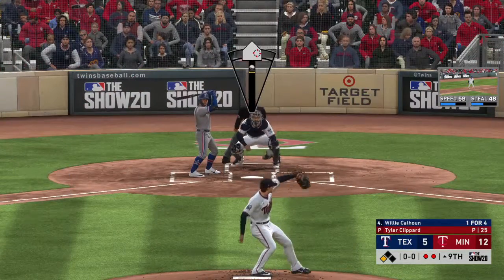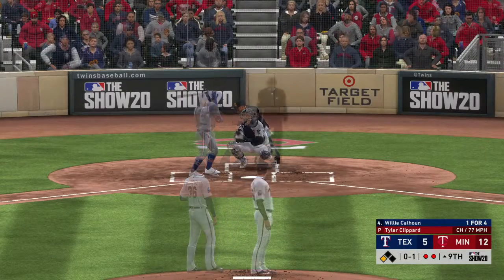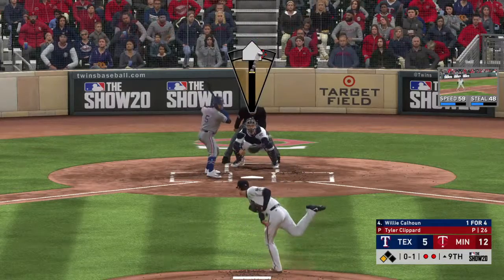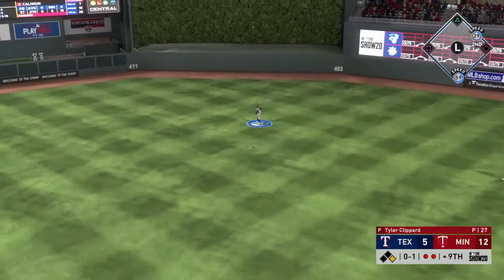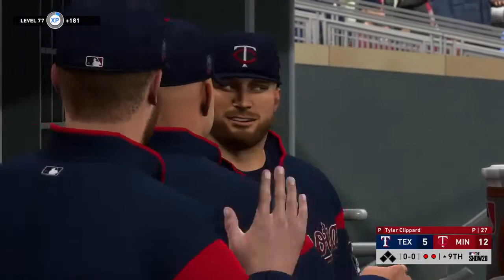Now at the plate, Willie Calhoun, runner in scoring position with 2 gone. And this is on the outside corner for strike 1. And this ball swung on and hit to center field, and this should do it. Buxton is there, makes the catch, and the ball game is over.